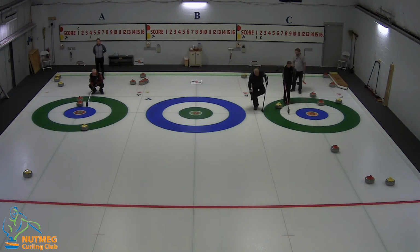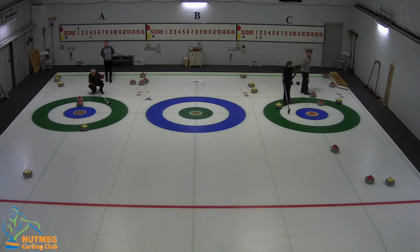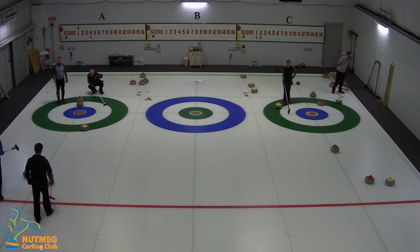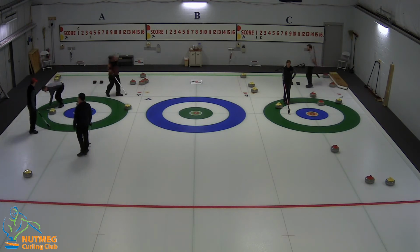So what happened with the draw over there at sheet A? I don't know. It drew down to the one in the back, so it was sitting two in the back. So Jack's going to take a shot at that. He's trying to come over and maybe double clip him out, but Craig kicked off the guard in front.